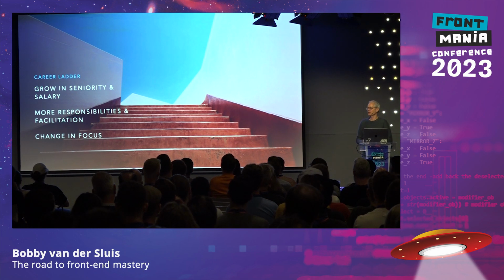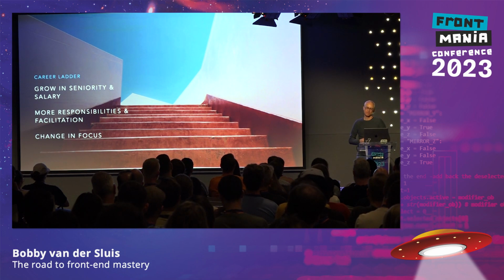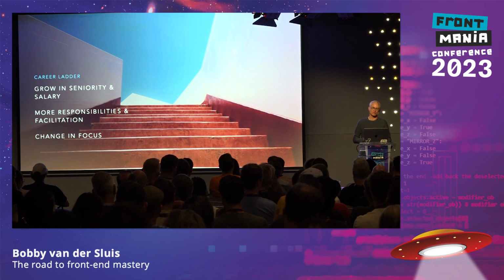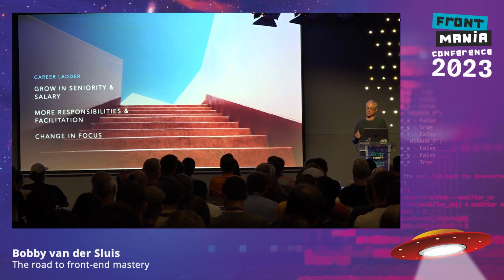Okay, let's talk about the career ladder. When you start your career, you will follow quite a paved path. It's from junior to mid-level to senior, where your seniority is often measured by the relevant work experience in years. And as you grow on this career ladder, more things will be expected from you, like more skills or delivering more value, which means more responsibilities, ownership, things to manage, people to facilitate. Just be aware that when your career advances, your focus will change, and you will change.